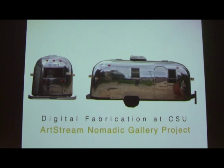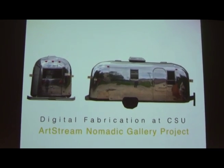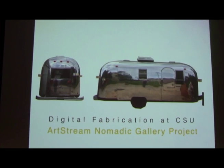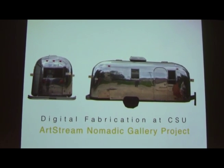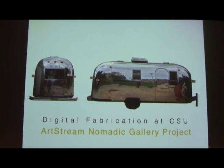I just wanted to talk about one project at a little more length that we worked on in this lab, and then I'll get into my own work proper a little bit more. So I've also taught this class, which we just called Digital Fabrication, a number of times. And this one semester, I was approached by an artist friend of ours who lives in Aspen named Allegheny Meadows. And Allegheny has been running this project for about 15 years, which he calls the ArtStream Nomadic Gallery.